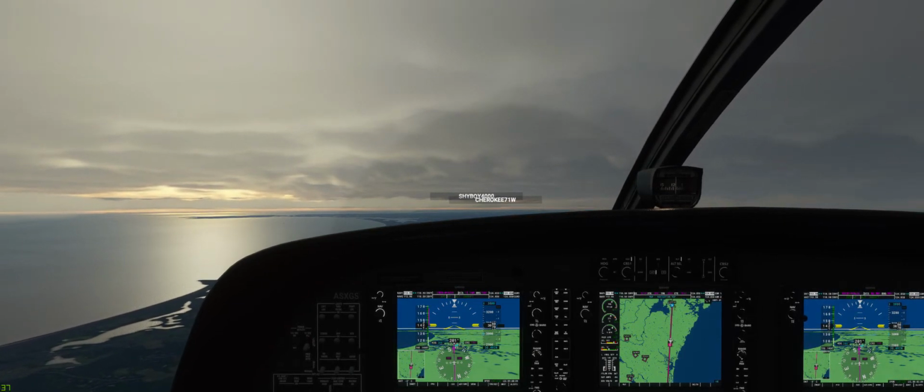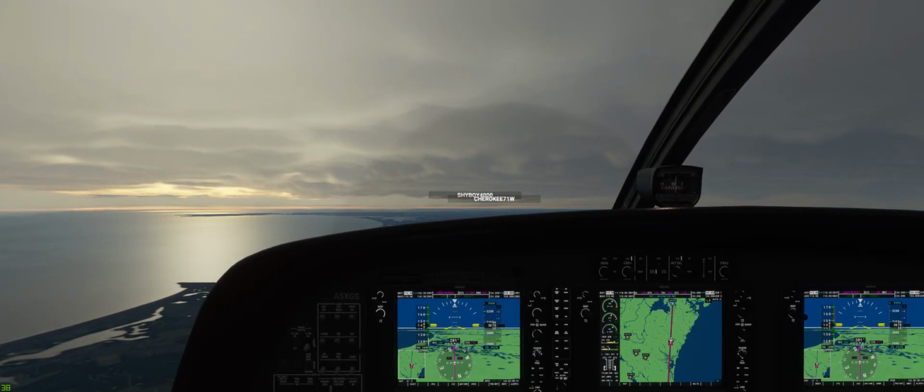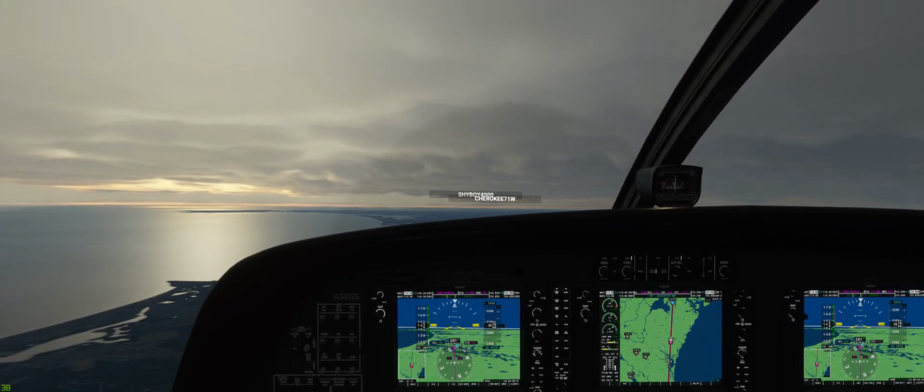We look pretty well centered in now. We're still about 7.5 minutes out, so I'm going to just go ahead and speed up the simulation rate till we hit about 10 miles from our destination.